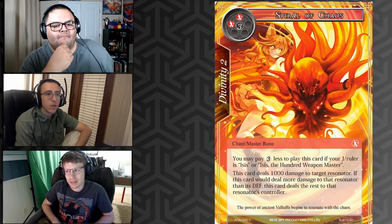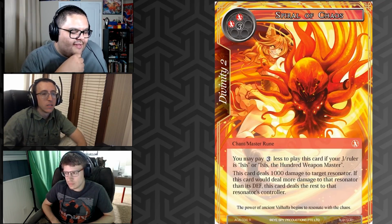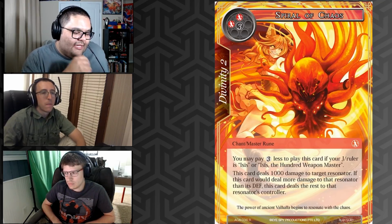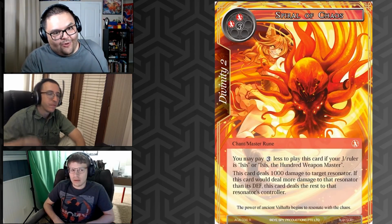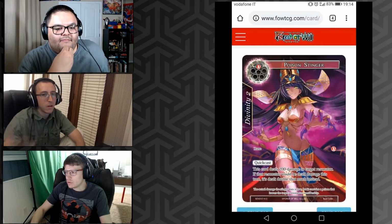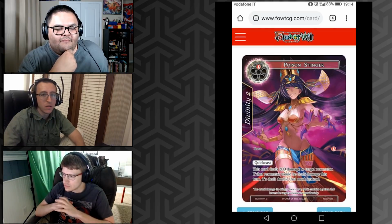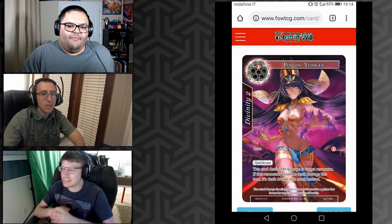So, Oscar, does that combo work? They said as of right now, it's working, and it's tentative because they still need an official confirmation in the CR, in case they update the deal-the-rest type of clause in the CR update. So as of right now, it works, but it could change. Yes, there's a card called Poison Stinger: if the Resonator was dealt damage by Poison Stinger, it doubles the damage.